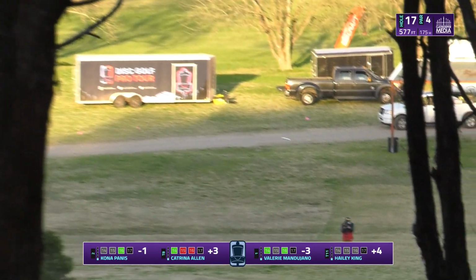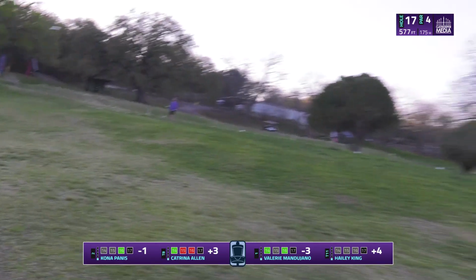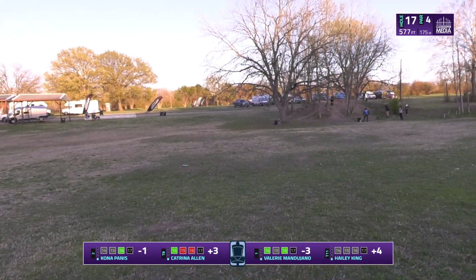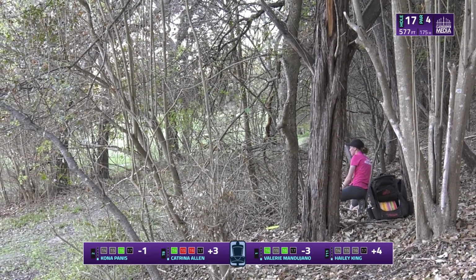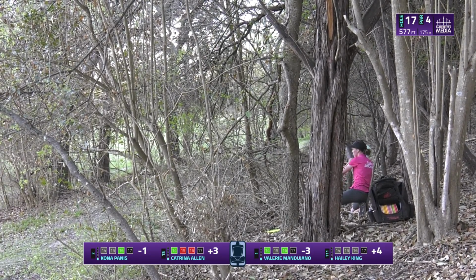Boom. And Catrina hits the gap with power. Almost hits the cameraman. And that is a beautiful drive. Still going to be a very challenging shot to that green. Very protected.